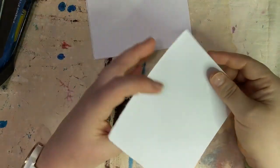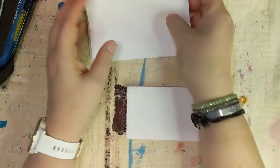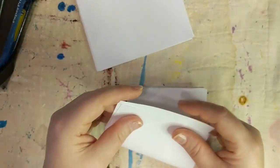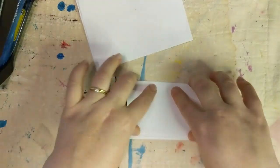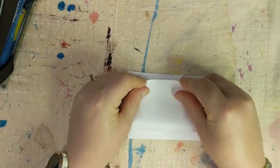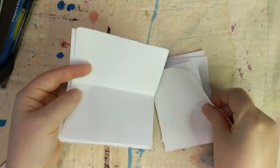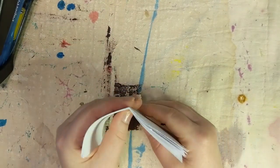But you're going to want to take them and fold them individually in half. Don't fold the whole big mess together. You can, but the edges tend to get a little wonky when you do that. So I like to do it like this. I've got all mine folded. And then I'm going to stick them inside each other. And they're ready to go.